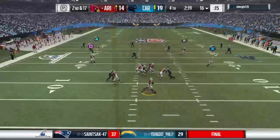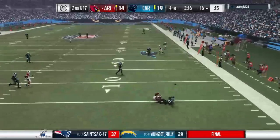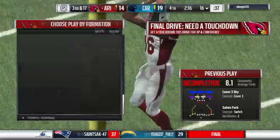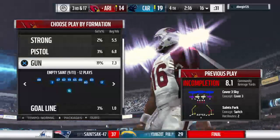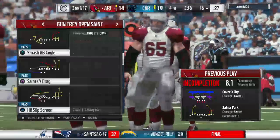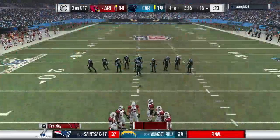Now they'll throw here out of the gun. Flush to his right. And he takes a shot on the release as this will be incomplete. Well, any caused incompletion is good for a defense. But when you add to it, you get a little hit on the quarterback, knock him to the ground, make him think a little bit, hopefully knock him off his game, especially in a game of this magnitude, this tight in the 4th quarter. Got to feel pretty good as a defense.